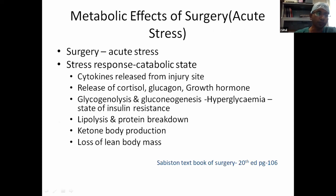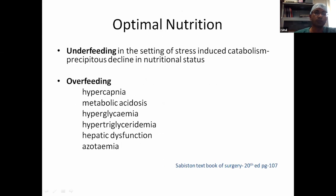And more so, surgery is itself an acute stress, a stage of acute stress, and a stage of catabolic state. This is because of the cytokines released because of the injury during the surgery, and the release of other hormones which promote gluconeogenesis and an increase in glucose concentration in the body, hyperglycemia, and promotion of bacterial growth, and other factors which lead to a metabolic phase of lipolysis and ketone body production, which again affects the immune response.